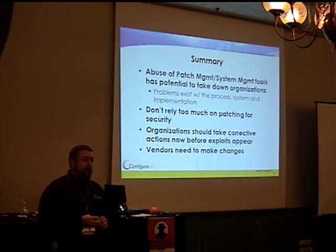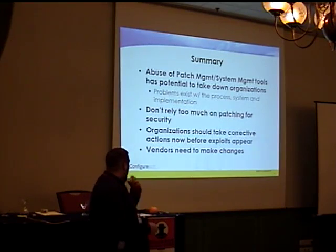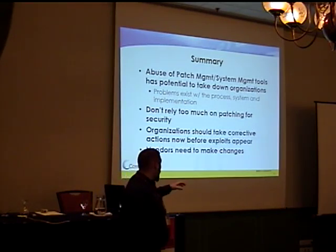Do something now instead of waiting for bad things to happen. Patch management is so very reactive. We usually wait till, you know, fire is set to the organization before we get these things rolled out. And then, of course, vendors need to keep on top of this and always build better code.